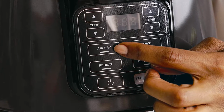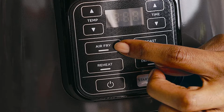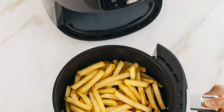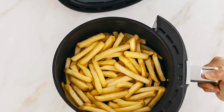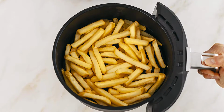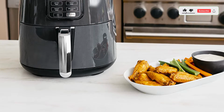The preparation is thus easy and simple with a one-touch control panel. Moreover, the extra-large capacity also accompanies a 4-quart ceramic-coated non-stick basket in the air fryer that could roughly accommodate 2 pounds of fries. For best cooking results, preheat the air fryer for 3 minutes.